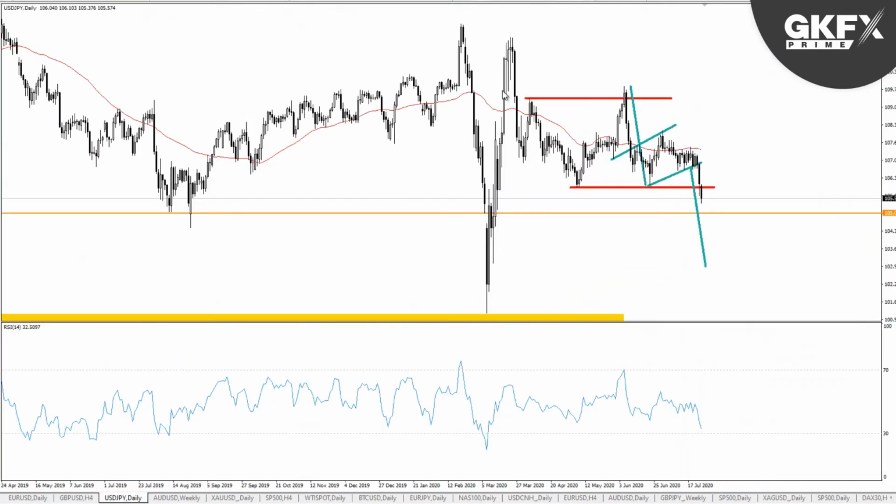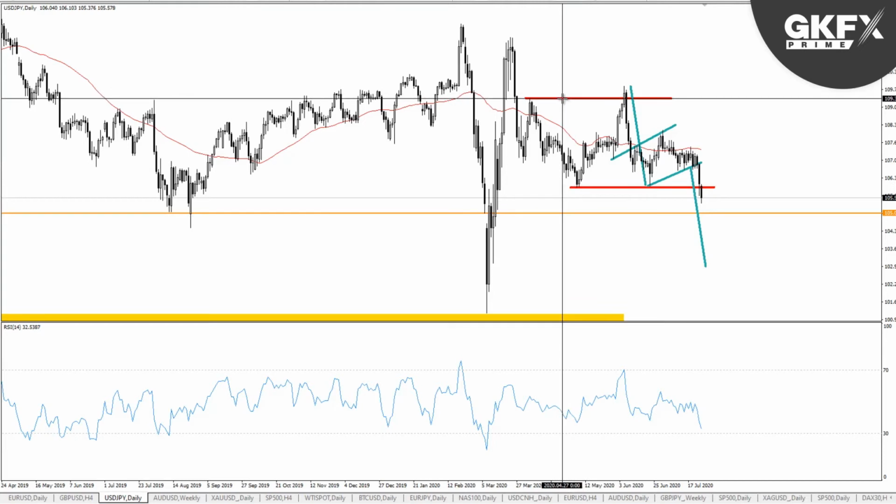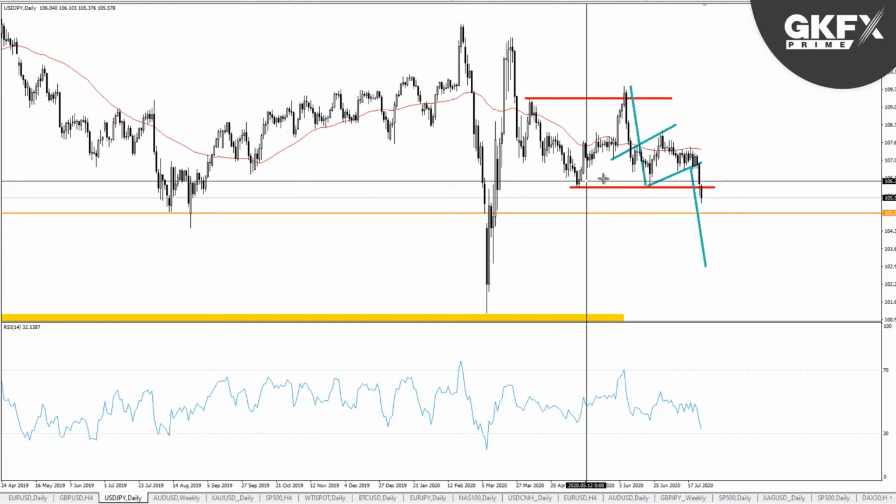Okay, dollar yen. This is when you know you're in a real period of dollar weakness rather than just a sort of haven bid, where sometimes the dollar benefits but the yen tends to benefit more. Here the dollar yen is breaking to the downside. You can see 106 was the big level of support here. As we've spoken about on multiple webinars, we were in this basically 109 106 range.